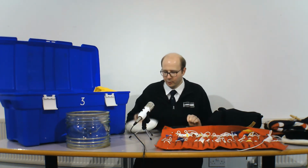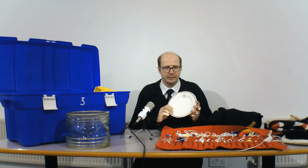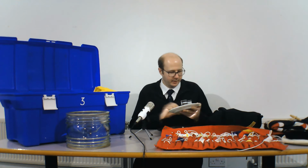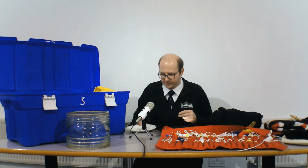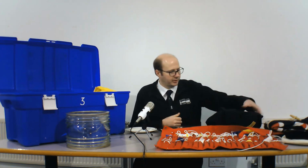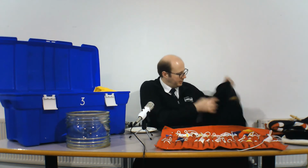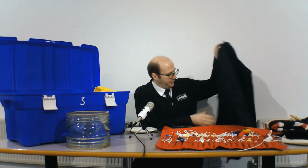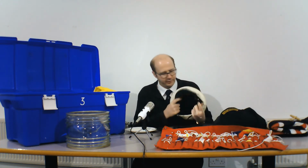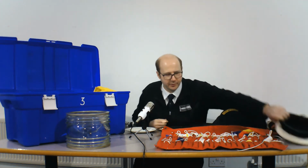We've got lighthouse crockery, which might not sound that interesting, but you'd be surprised at how interested the kids are when they get to have a handle of things from the collection. Perhaps a star attraction in the loan box is the uniforms, because who doesn't like a bit of dress up? So we do actually have a genuine lighthouse keeper's jacket, and of course the star attraction overall is the lighthouse keeper's cap. So again, it will give the children a chance to perhaps pretend they're Mr. Grinling, which seems to go down well.